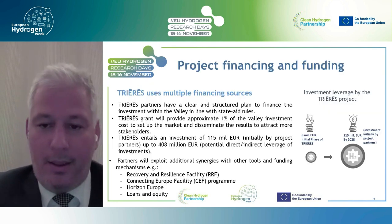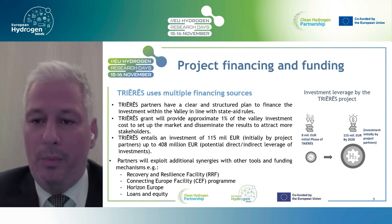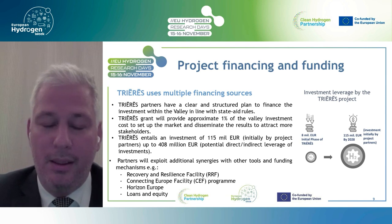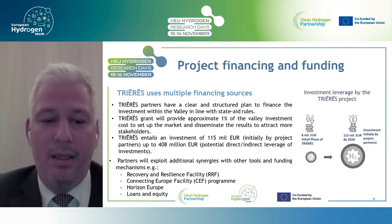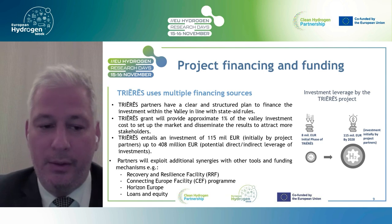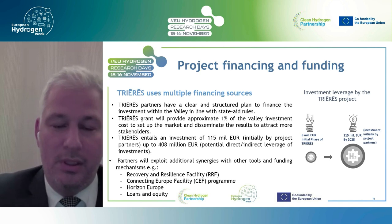Now with the grant we have got, we believe that we managed to leverage 115 million euros from the partners that participate in the project, and then we could go up to 408 million euros of potential direct and indirect leverage of investments. We are currently looking to use other funding tools and mechanisms such as the RRF, Connecting Europe Facility, Horizon Europe, as well as loans and equity.